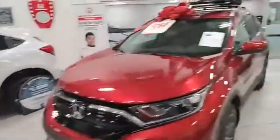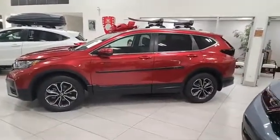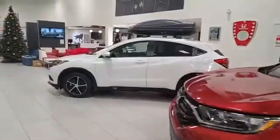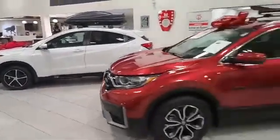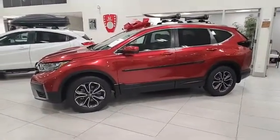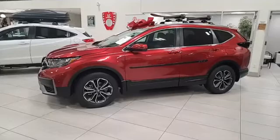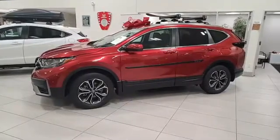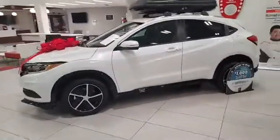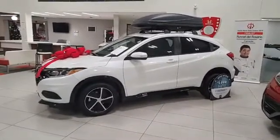So size-wise, as you can see, mas malaki yung CRV, right? So ito yung CRV, side profile, right, size-wise. HRV, mas maliit. So aside from the size, ang main difference po niya, the main key difference niya is yung kanilang makina. The Honda CRV has a 1.5 liter 4-cylinder turbocharged engine. Horsepower output is 189 horsepower, okay? While yung HRV, itong HRV namin has a 1.8 liter 4-cylinder 141 horsepower.